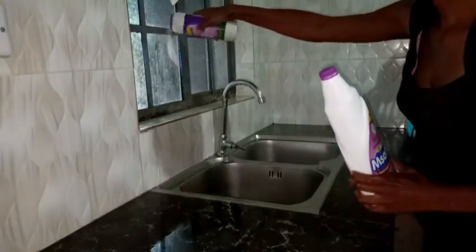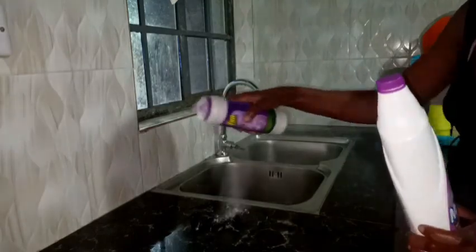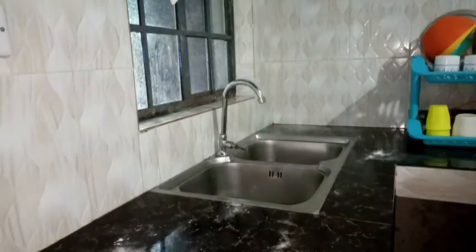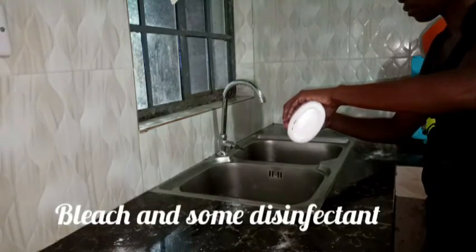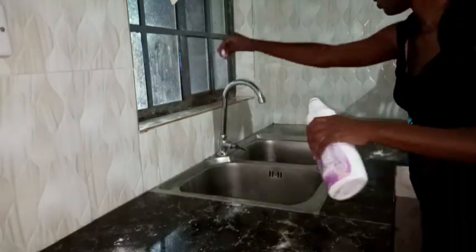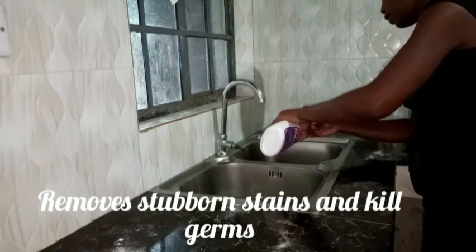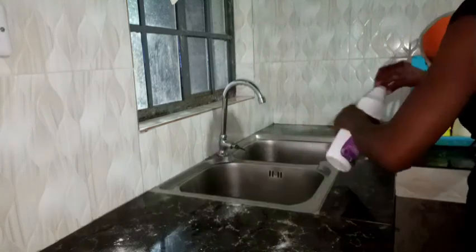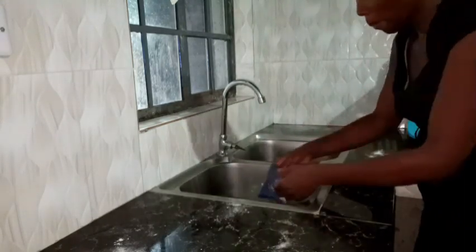Then I'll come in with a disinfectant. Mine is in powdery form. Just pour it on the surfaces. Kills all the germs. Then there goes our bleaching agent. It's also a disinfectant as well. I'll just pour enough before we kickstart the process.